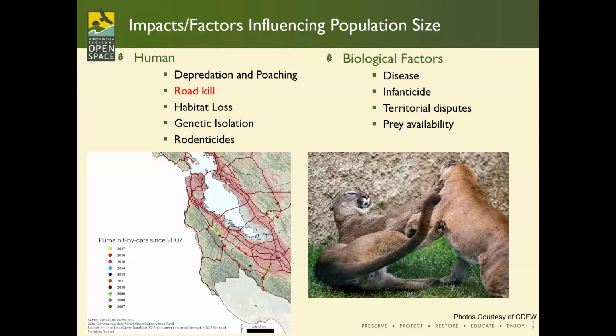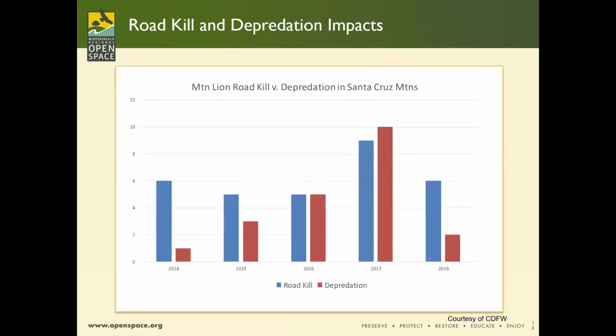the use of rodenticides, which bioaccumulate up into apex predators like mountain lions, and biological factors including disease, infanticide, which is where an adult lion will actually kill its offspring. That's usually a male mountain lion killing a young male. Territorial disputes in which rival males can battle and may result in the death of one mountain lion. And then of course that prey availability, which we referenced earlier with that predator-prey dynamic between mountain lions and deer.